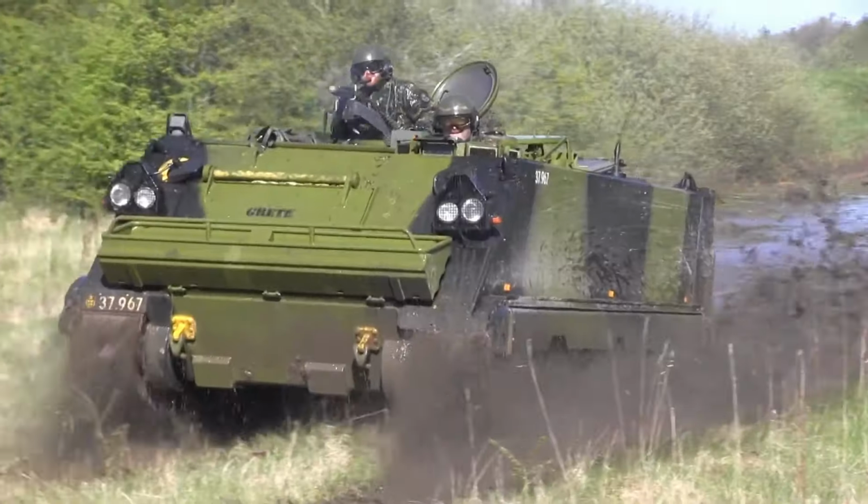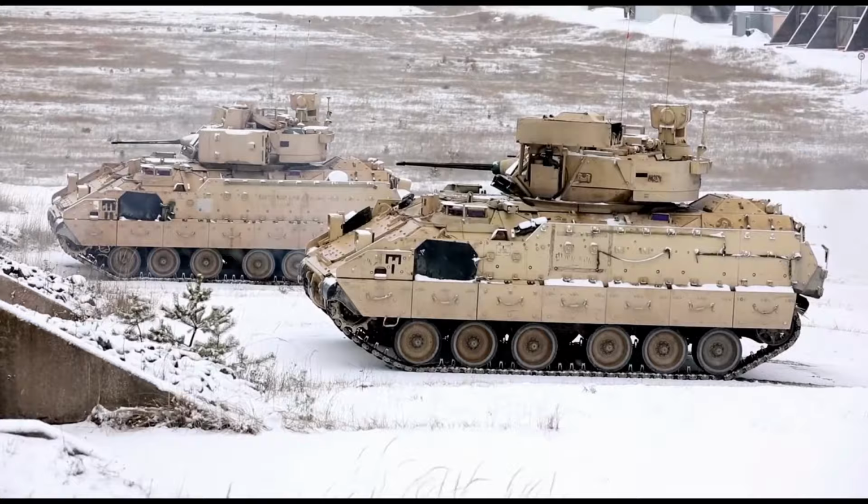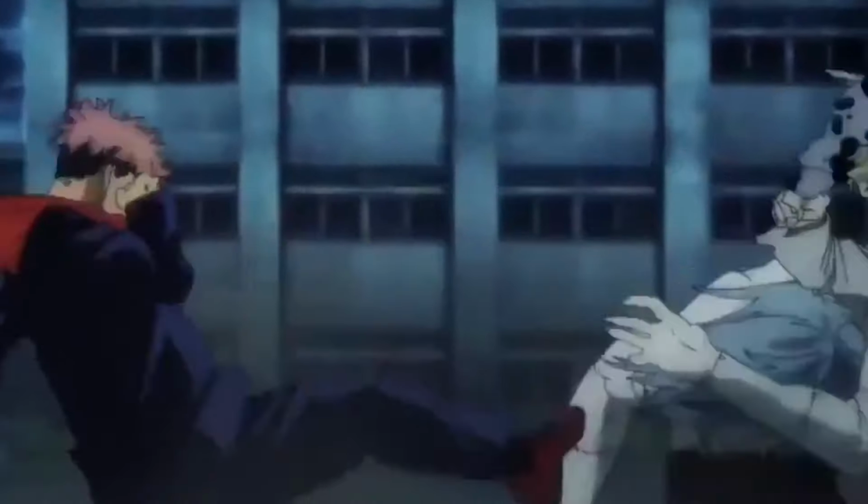What do you get when you take an M113, lock it in a room with the greatest not a tank of all time, and then let them hash it out? The answer, the AMPV.